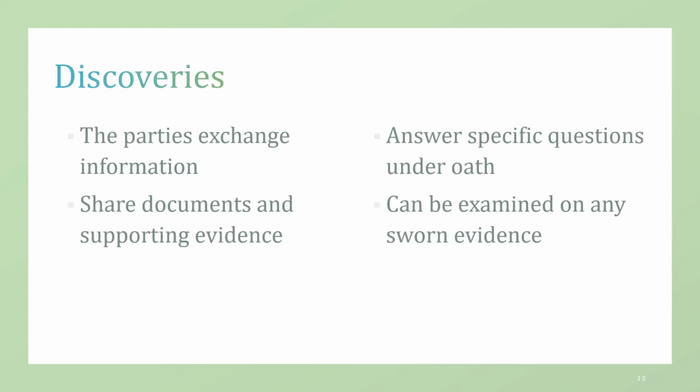Discoveries are the formal exchange of information. The parties share documents and the evidence used in their statements by answering specific questions posed by the other party. As we mentioned before, it's important for the statement of claim and statement of defense to have an affidavit because it makes the statement sworn evidence. In litigation, anything that is sworn evidence can be cross-examined. In discoveries, anything that is sworn can be questioned.